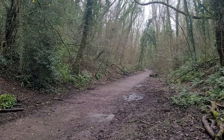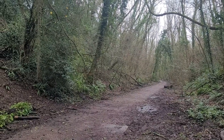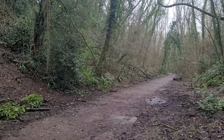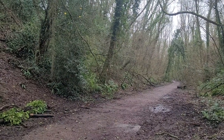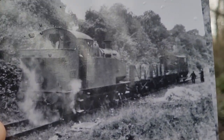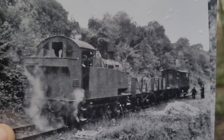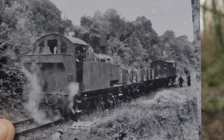I got another photo of the old Coryton line here, and this one has a steam train in it. I think I'm in the right location. I can see the old drain on the floor there, the square drain. Might be the wrong location, but I'd say this was it. Have a look. Taken in 1948. There we are. I don't know, what do you think? I mean, the trees have grown a bit since then. I'd say I was in the right spot.